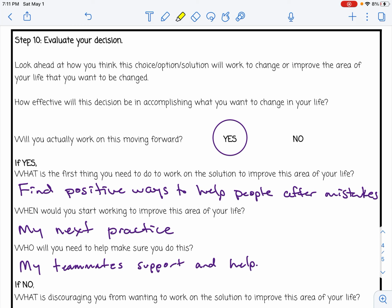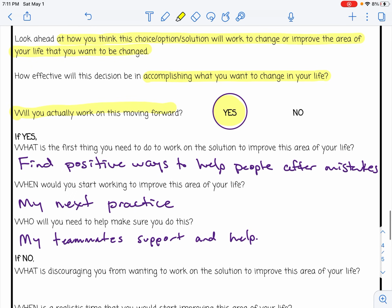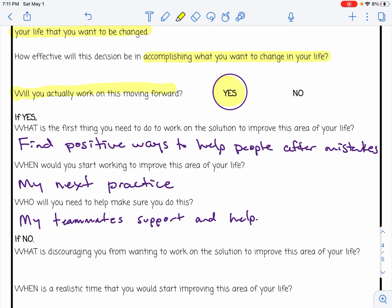So it says look ahead and how you think this choice or option would work to change or improve the area of your life that you want to be changed. How effective would this decision be in accomplishing what you want to change in your life? So will you actually work on this moving forward? I said yes. This is something that I really have a goal to get better at. If yes, what is the first thing you need to do to work on the solution? I said I need to find positive ways to help people after they make mistakes because I don't really know what to say. When would you start working to improve this area of your life?